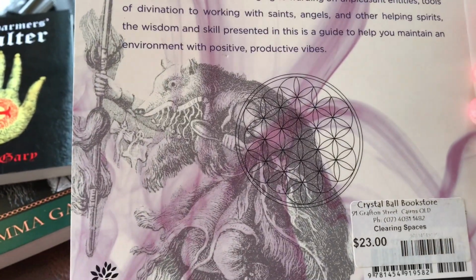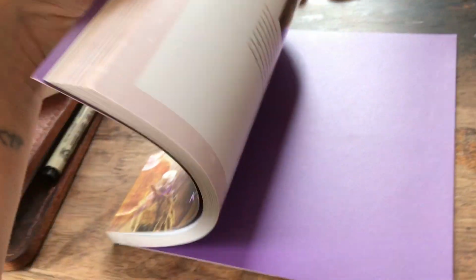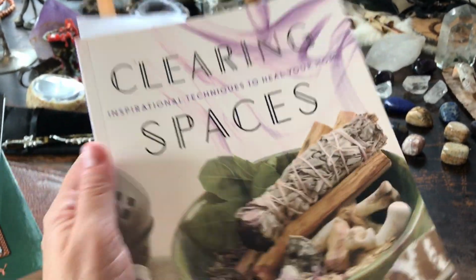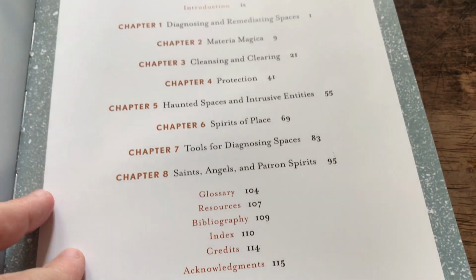Look at that. Oh yes, I got it from the Crystal Ball bookstore. It's $23. Books in Australia are expensive, people. And it's about 115 pages, and it's a little bit of a reference read. I mean, you can read it from cover to cover, but it's more or less a reference book, so you can flick through to sections that really interest you.